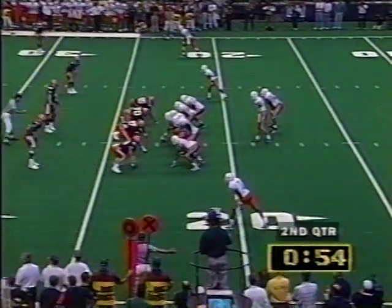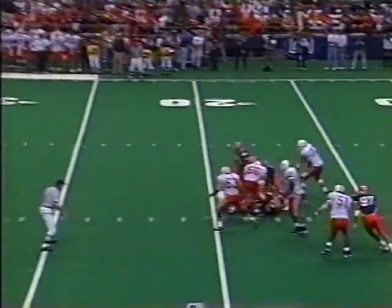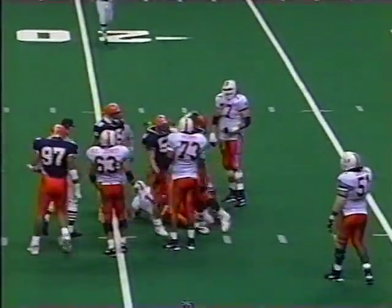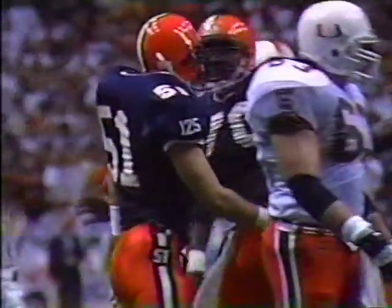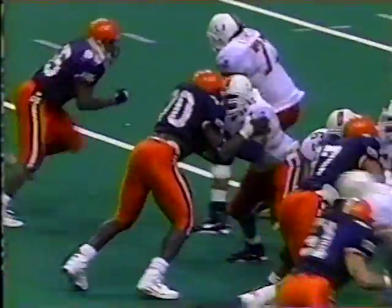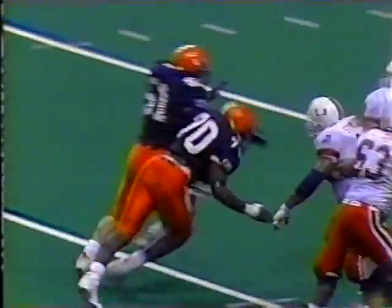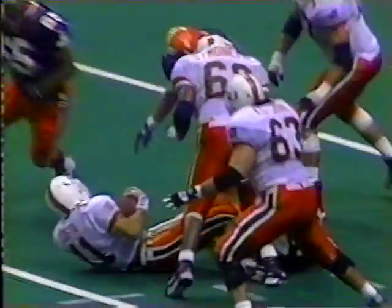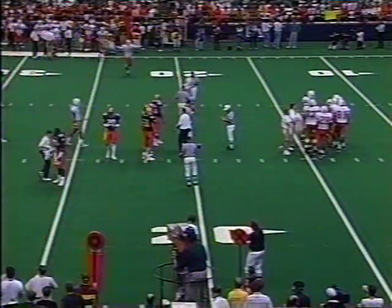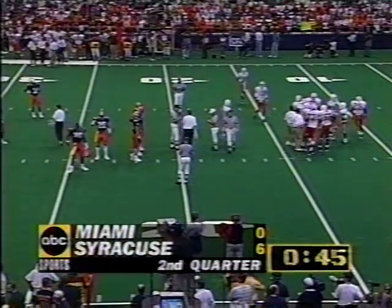6-0 Syracuse with 54 seconds remaining in the half. Out of the shotgun, Costa steps up, wants to go deep, and they suck him. Back at the 19. Wilkie Bazile from Spring Valley, New York, fought his way through to bring him down. Bazile, number 70 in the middle of your screen. If you're going to get a sack out of Syracuse, this is the man. He's working in Simonette, number 66. Right there, he fights and twists. That's his 8th sack of the year. And we've got 45 seconds remaining in the half. Timeout.